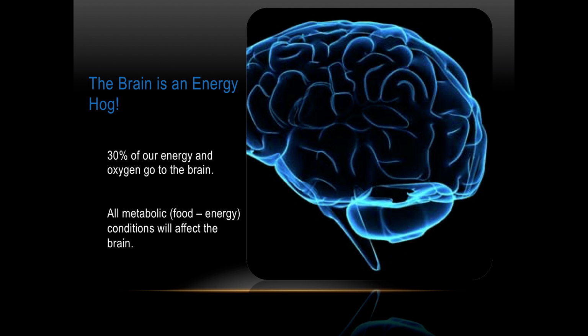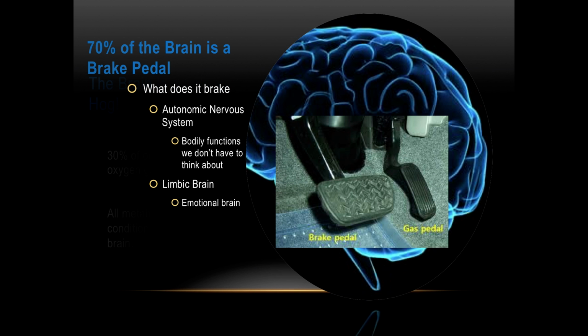So things that can affect the brain are you need proper fuel, which is glucose and oxygen, and you need proper activation, which is stimulation. So that's why a good cardiovascular exercise or walking is good for the brain. So 70% of our brain is actually a brake pedal. And so we have 2 basic systems in our body. We have our nervous system, I should say.